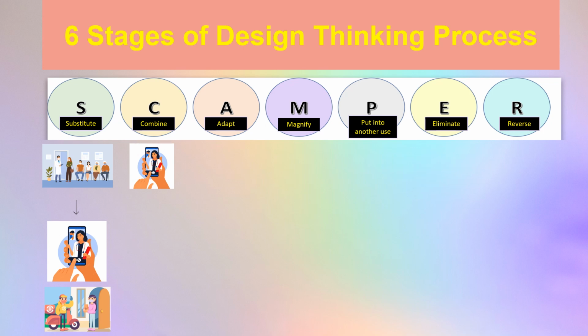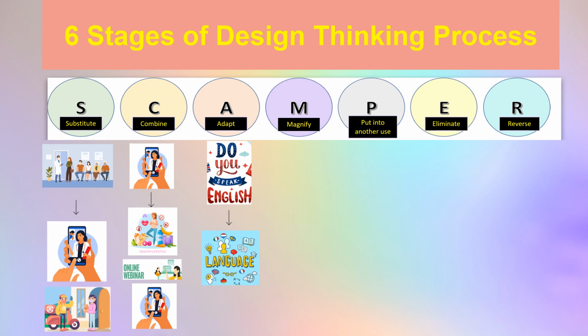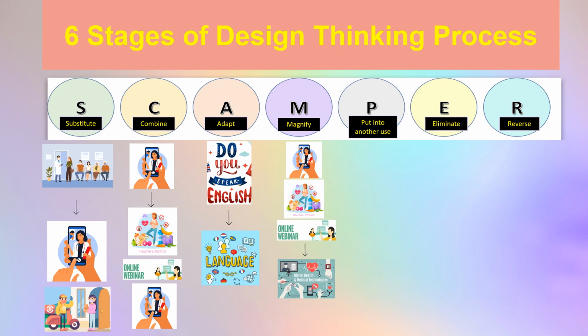For Combine, instead of using the application purely for consultation, I combine it with various activities such as nutritional diet advice, working out, and webinars. For Adapt, I do not want to restrict users to those who only speak English. Instead, I included multiple languages to improve the usability of the mobile app. For Magnify, to give the mobile application more meaning, I added health trackers such as measuring blood pressure, generating health reports, and knowing how much has been saved.